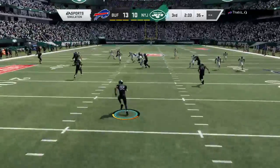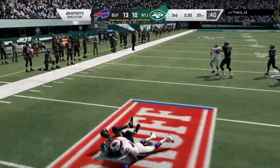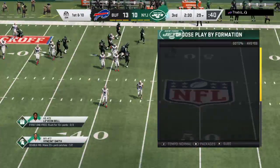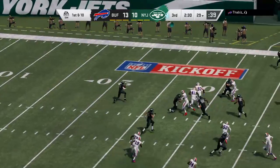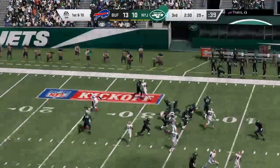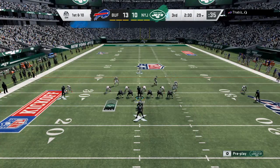This is taken at the 3. And it's a pretty good return here as he'll get it up to the 29-yard line. Let's go. At their own 29-yard line, Jets offense coming up now to start their next drive. They're down in this game.